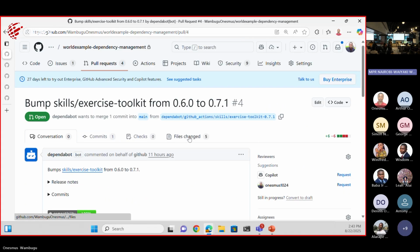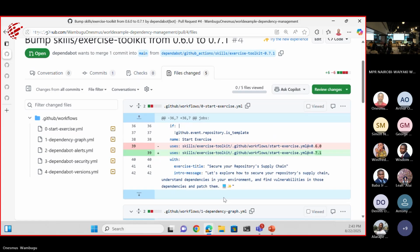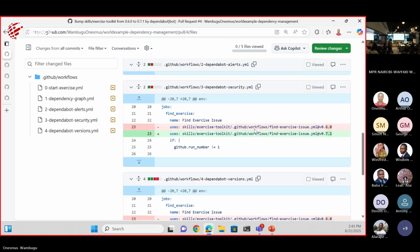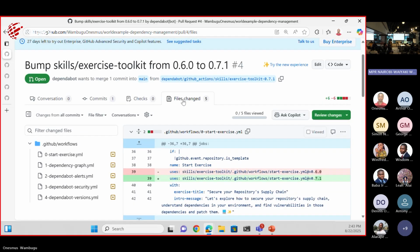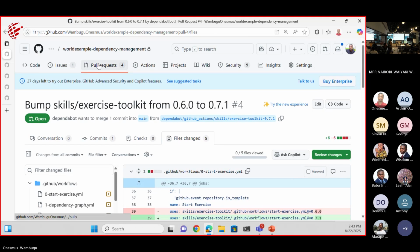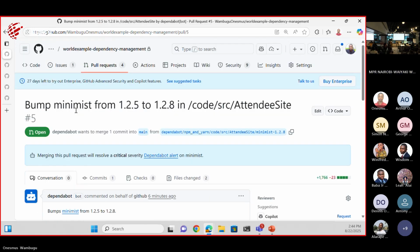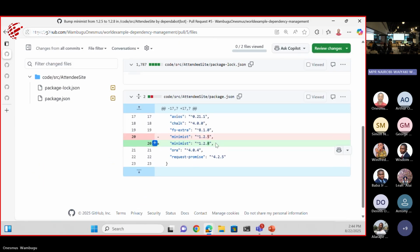Let's see what changes were made. So this is a version of YAML file. Let's see where we have some. We have this 6 minutes ago. So it updated the package, but the PR was not merged. So you can go ahead and merge the pull request once you have reviewed it and you are certain.